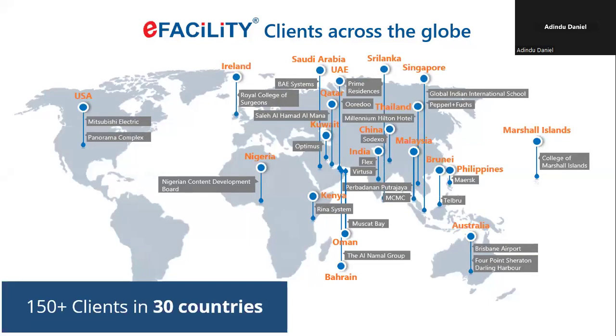This slide talks about the major customers across the globe where we have done the implementation. We are working in the US, UK, Africa, Middle East, Asia Pacific, and India. In all these countries we have implemented e-facility facility management software.